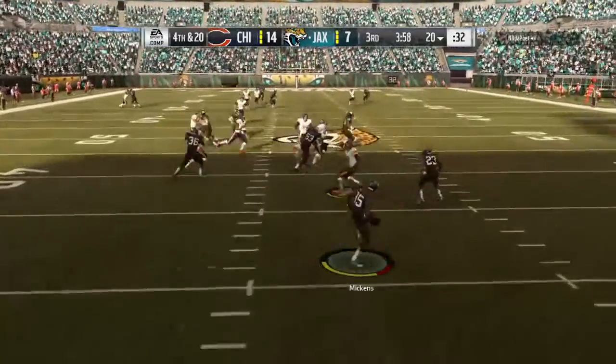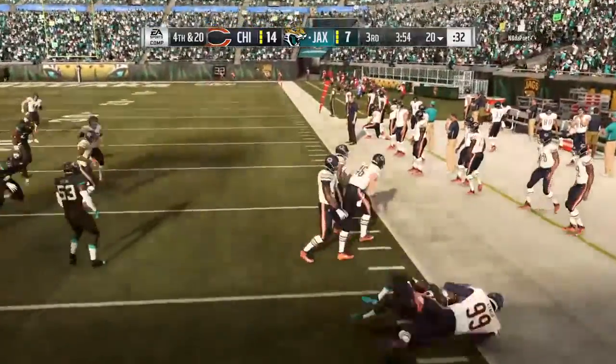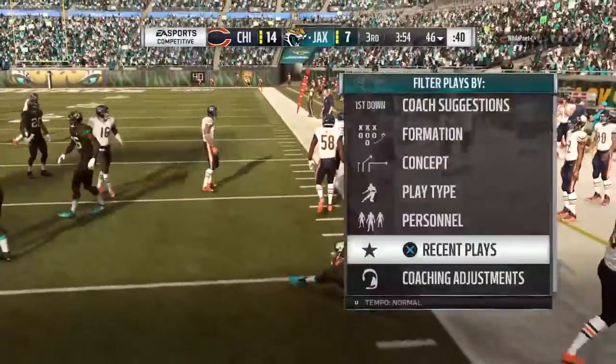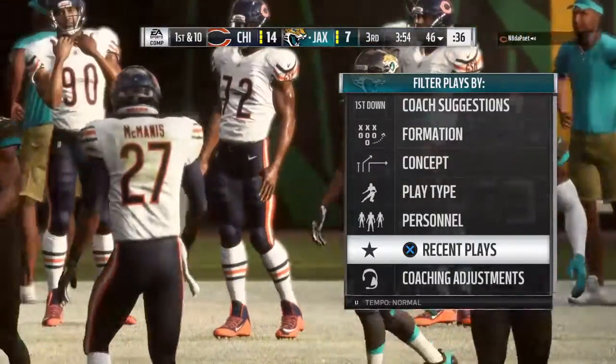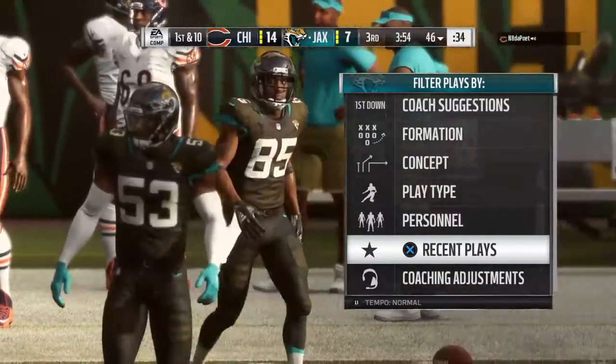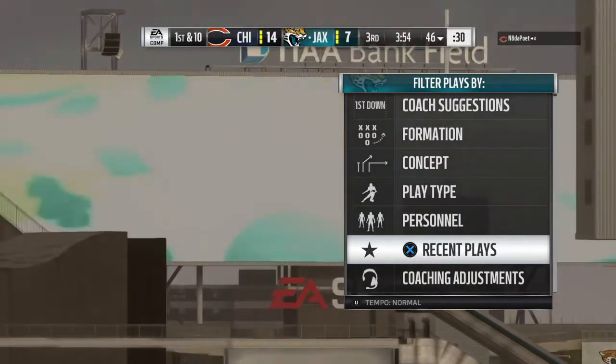Fielded just inside the 20. A terrific return there. 27 yards all told. And the Jaguars go on offense, first down and 10. Here comes the Jags offense now. Time for their first possession of half number 2.